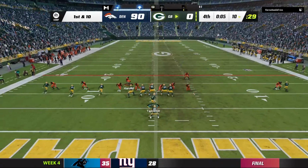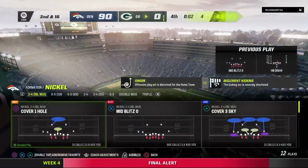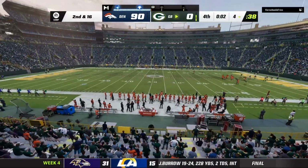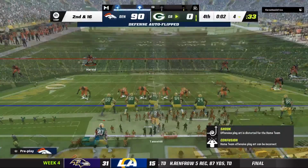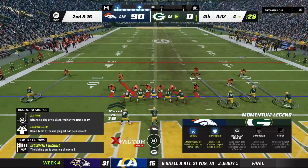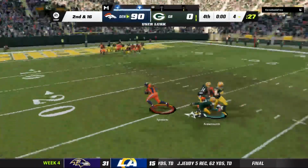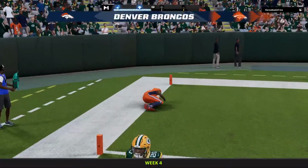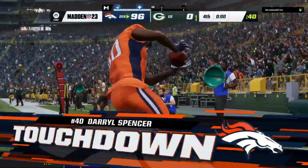About set to get this drive started. The Green Bay offense at the line. On the draw, it's Hall. And we will get a timeout with 2 ticks left. That's going to go as a loss of 6, and it'll set them back for second down. One last throw here for Tannehill. And now here is another interception. And he takes this one back into the end zone. And the Bronco defense has a touchdown.